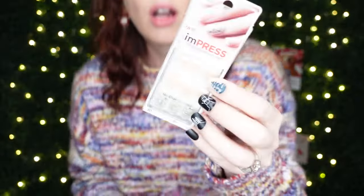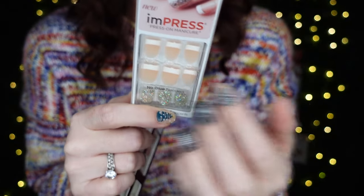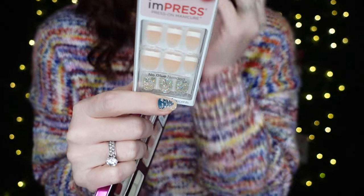I don't know how many people think that I go into a salon to get my nails done. I don't. I just do them at home. It's great to get your nails done at a salon, but it can cost money, especially during the holiday season. Oh my gosh, it's so expensive, and I love them. So these have glue already on them. This is what they look like. They come in different styles, lengths, designs.